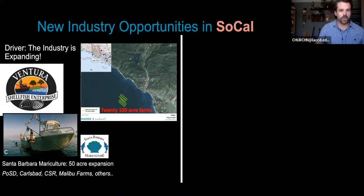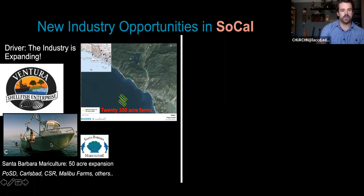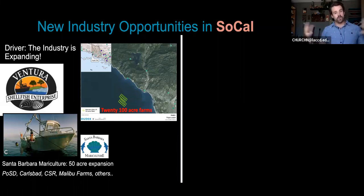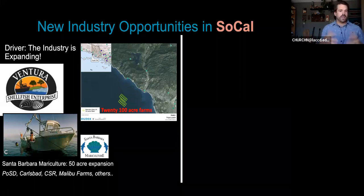Santa Barbara Mariculture, which is a photo of Bernard, who runs that operation, right below here. They just got a 50-acre expansion, and this is sort of a one-man operation, 1 or 2, depending on the time of the year. But they went from 25 up to a total of 75 acres. So that's 2 concrete examples. There are many others that are sort of in the works, including Port of San Diego, Carlsbad, Catalina Sea Ranch may or may not come online, and a variety of others. So the industry is expanding on the order of thousands of acres.